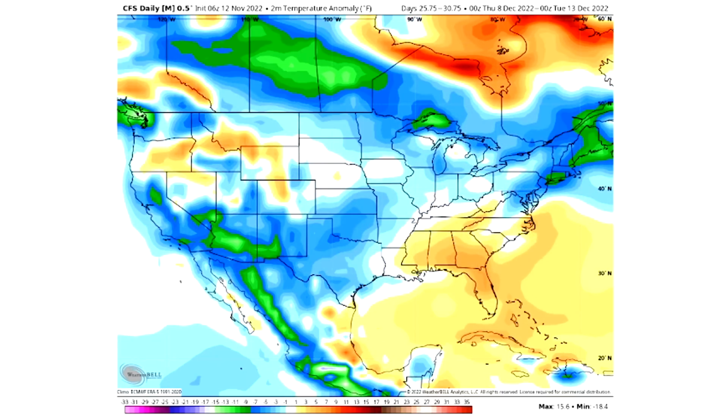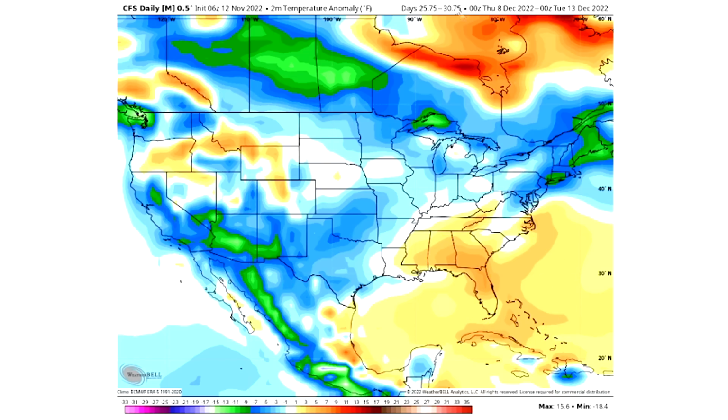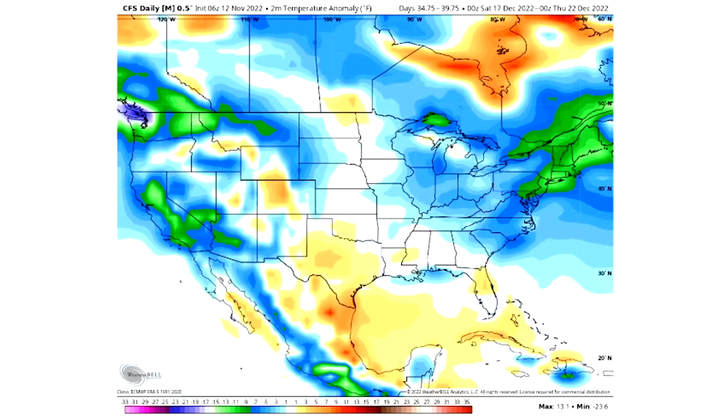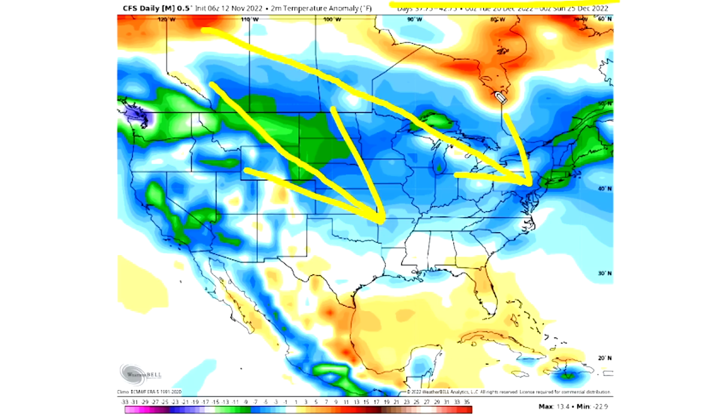Now for the 8th through the 13th, things look very confusing. We see some warmth in some spots, some cool in some spots here, and some warmth in some other spots. So there's not a lot to pick up here from this pattern. But I think the biggest thing is when we close things out here, so this is the 20th through the 25th here, we do see what looks like, I would say, cold heading into the eastern United States once more as we approach the end of December.